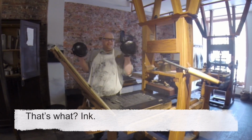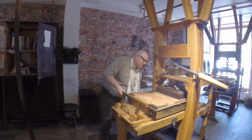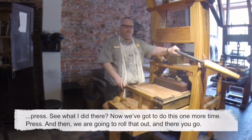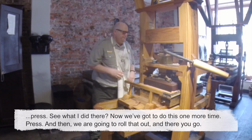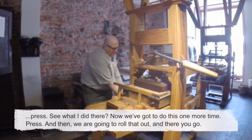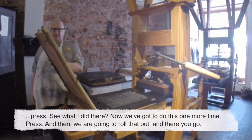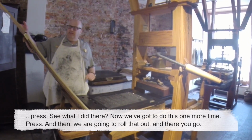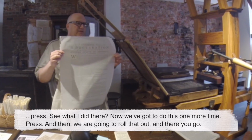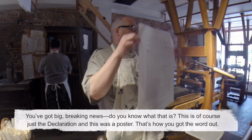That's what? Ink, paper. Press. See what I did there? Now we got to do this one more time. Press. And then we are going to roll that out. And there you go. We got big breaking news. Do you know what that is? This is, of course, just the Declaration. And this was a poster.